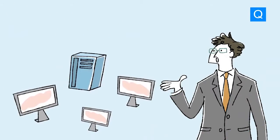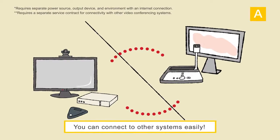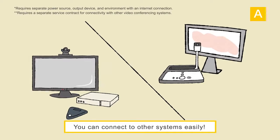That's great! But it was expensive to install our existing system and we can't afford to replace it. With the P3500, you can connect to other systems with an internet connection and use your existing system while installing it at low cost.